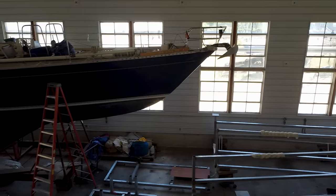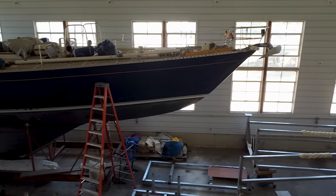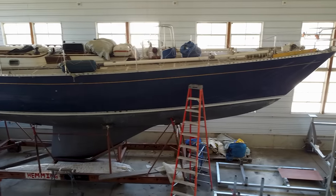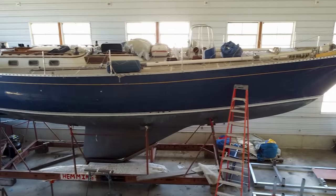So what do you think? Personally, I think this could be a great opportunity for someone looking for a big boat that's a little bit of a project. And honestly, this one was kind of tempting for me, but right now the timing just is not right for us.